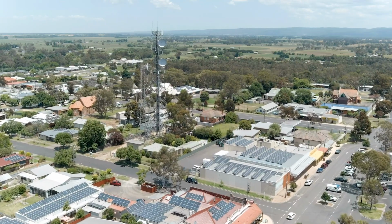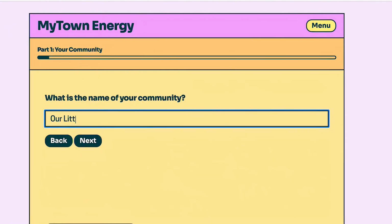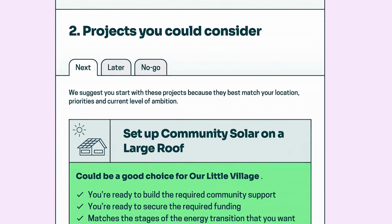So one of the big outcomes of this project is an online decision support tool that we'll be making publicly available so other communities can actually get a kickstart on their own project. It's going to have really important information about different types of energy sources and how you might structure community energy projects, as well as distill all the important lessons and learning that we've had here in Heyfield.